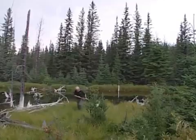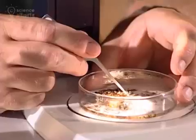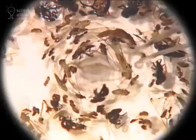Insects are everywhere. You can find them in the grass around your feet, in the soil, in the trees. You can find them in your house, in the food that you eat. They have something to do with everything in our lives. So entomology is simply the study of insects. And entomologists are people who look at insects from any perspective.